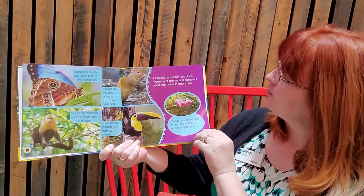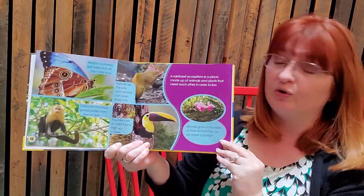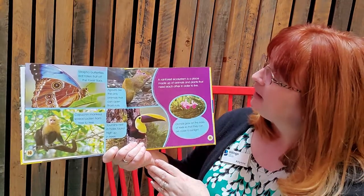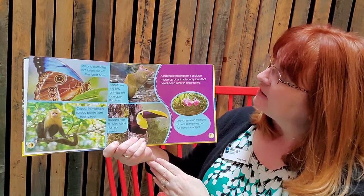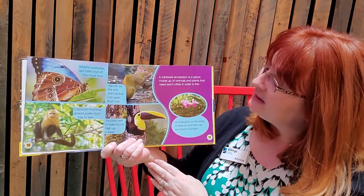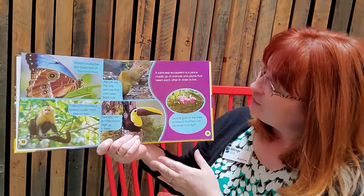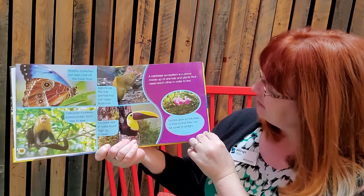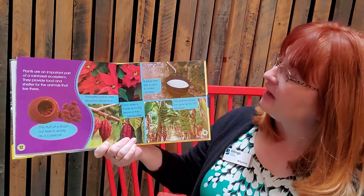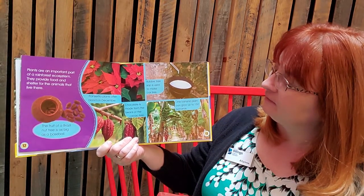A rainforest ecosystem is a place made up of animals and plants that need each other in order to live. So like this butterfly eats fruit that's fallen on the floor. This is an agouti, and it's the only animal that can open Brazil nuts. The capuchin monkeys spread pollen from tree to tree, just like the bees. And toucans nest in holes found high up in the trees. Plants are an important part of a rainforest ecosystem. They provide food and shelter for animals that live here.